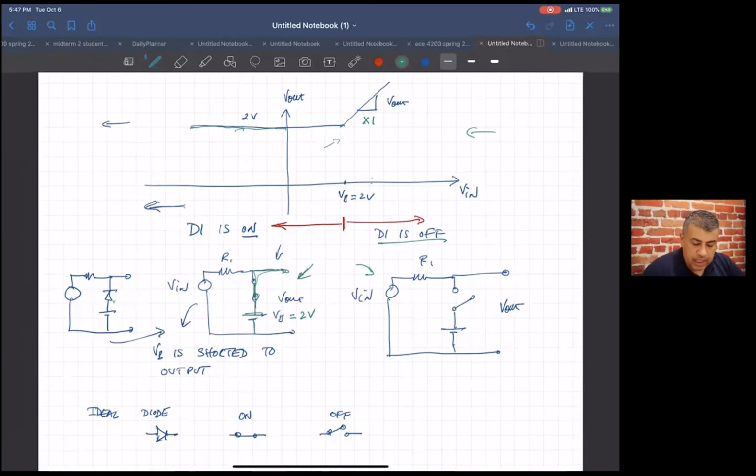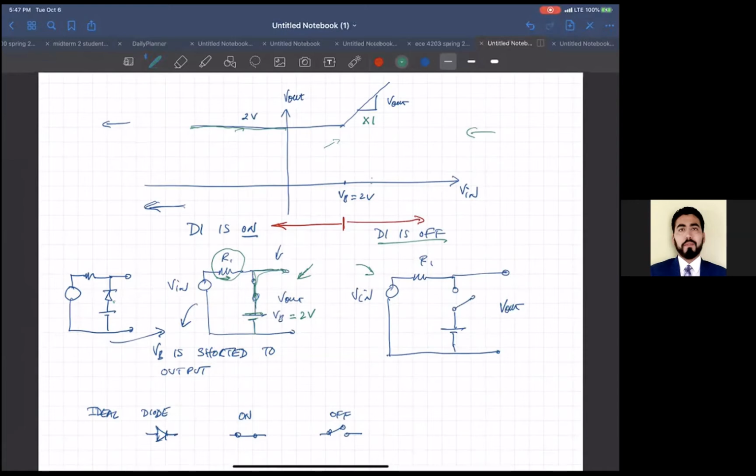Right. Because VN is connected to that node through this resistor, which is some finite value. But this battery is a perfect device, so it has 0 output impedance. So it's going to win. If you're thinking in terms of a voltage divider or something like that, this guy is going to win every time over VN. But you had it right, exactly. All right, thank you.